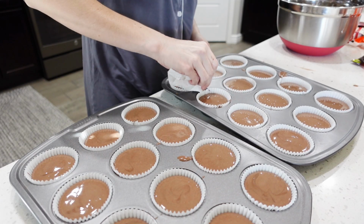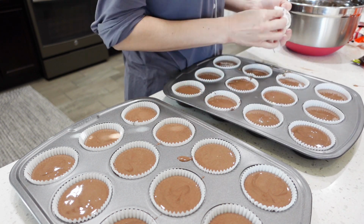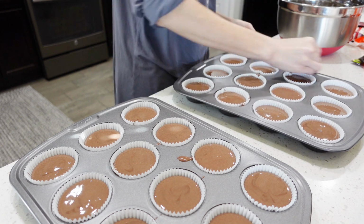I always like to clean up my mess on the pan, otherwise it kind of gets burnt on, and nobody wants that. It just makes it harder to clean.